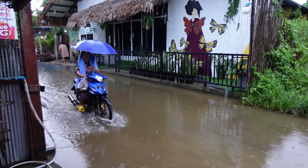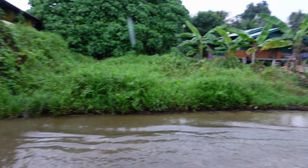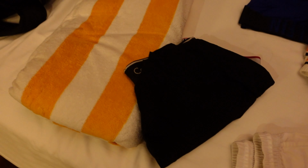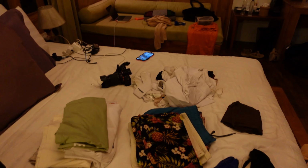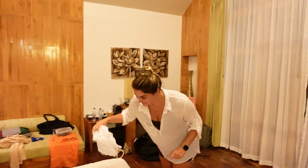So we made it back, we've waded through the waters of Walking Street, we've booked onto a dive for tomorrow, got our laundry. And I'm absolutely buzzing because I've not been wearing any pants for the last 4 days. So I finally got some underwear. Good times. Good times indeed. Now we're gonna head out for some dinner.